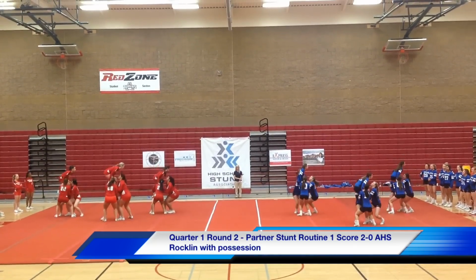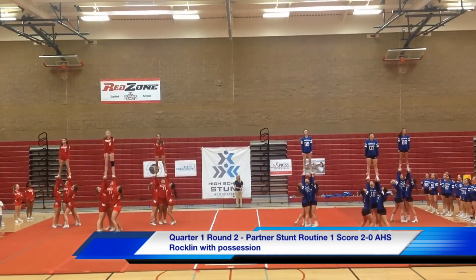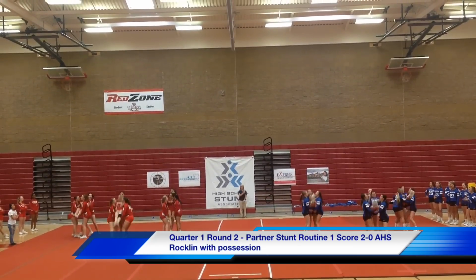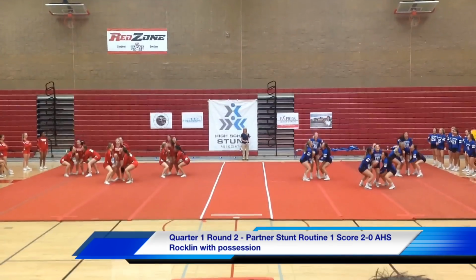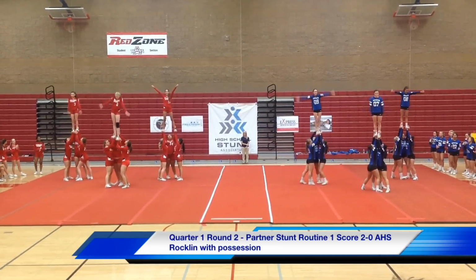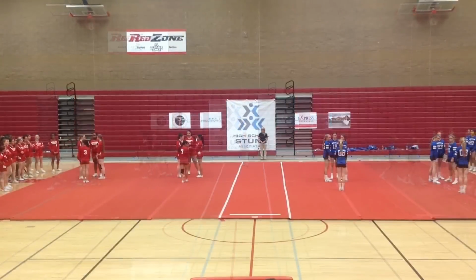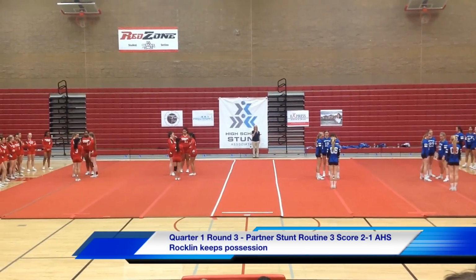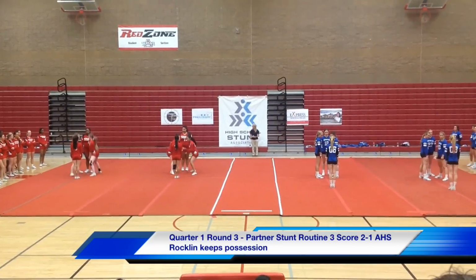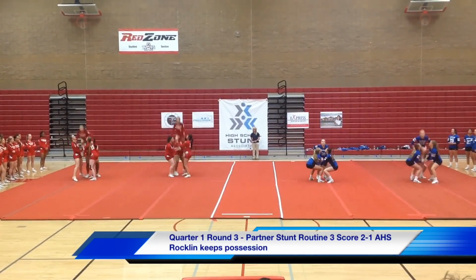And this quarter is partner stunts, and whoever had possession, I think it was Rocklin, got to choose this routine. So it's a bit of a strategy, choosing the ones you're best at or the ones maybe you know your opponent is weak at. So right, you just saw as they finished, the routines go from skill. So routine 1 is easier than routine 2, and 3 gets harder, 4 all the way up to routine 6. And each quarter has 6 different routines that they can choose from to call.